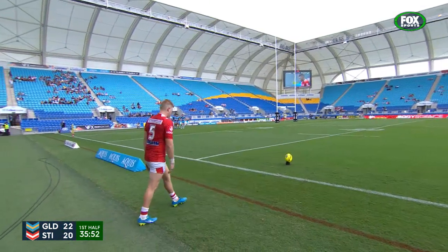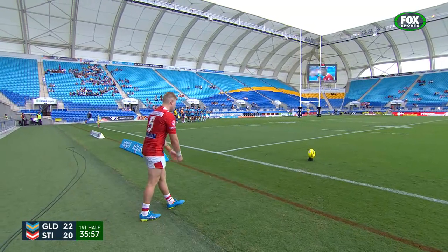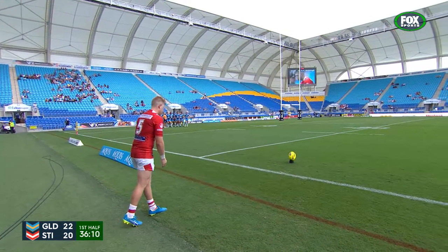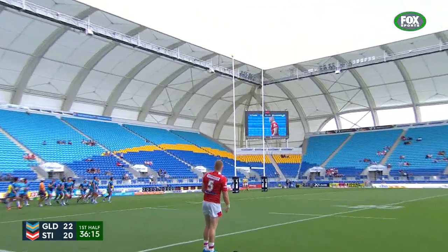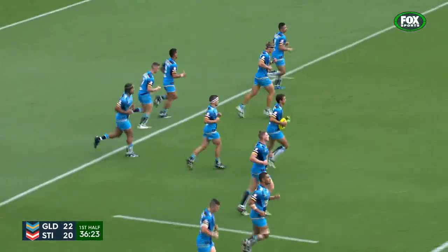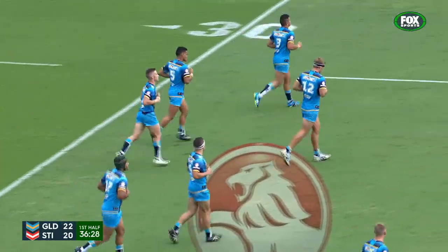Big kick for Kemp. Struck the last one beautifully, didn't he? From a metre in on the sideline. I tell you what, he does take his time. Struck it beautifully, just pushing it to the left. The Titans hold on just. It is 22 to 20, 3.5 minutes before half time.